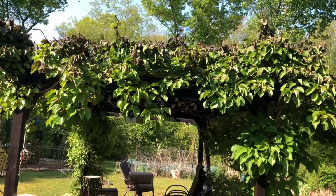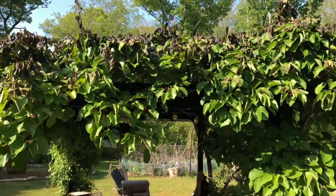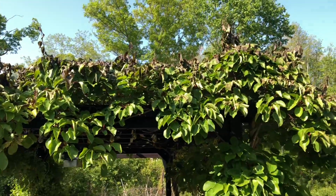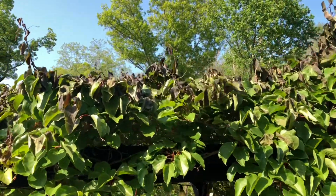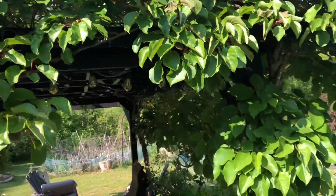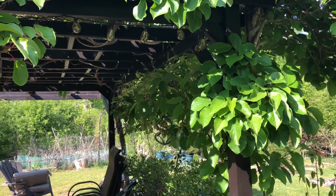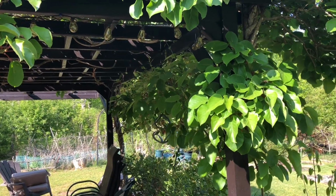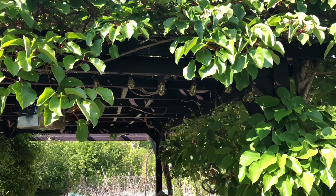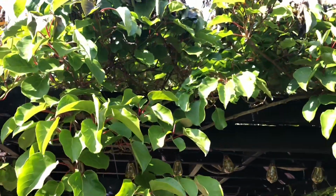My kiwi vines are burned up, as you can see up there. It looks like they got torched, and they got quite a bit of damage, as you can see if you put the camera way up there. Unfortunately, this is what happened in New England, zone 6B. You can be having a beautiful springtime, and all of a sudden, your plants get cooked. It took us one night of cold temperatures, and that's the damage.